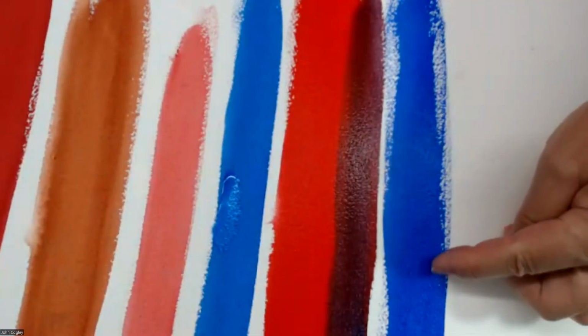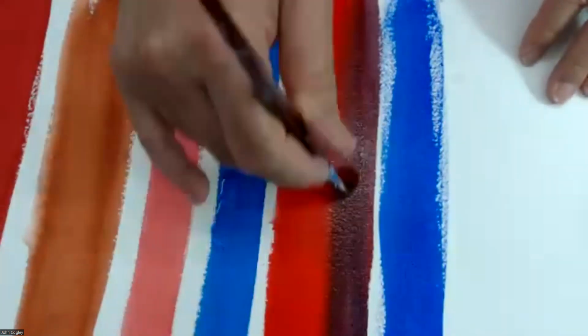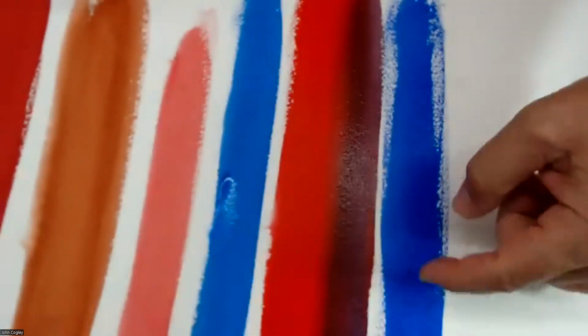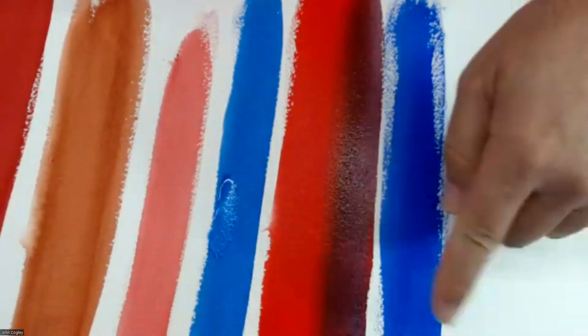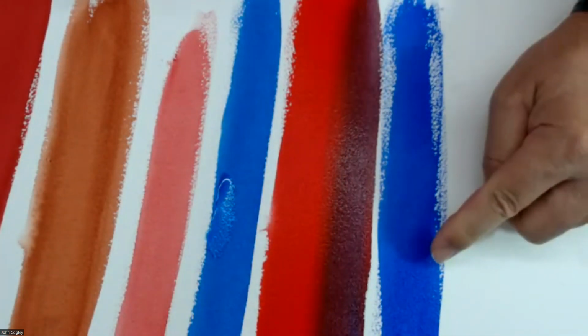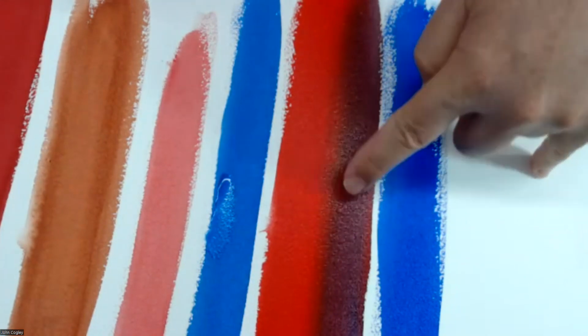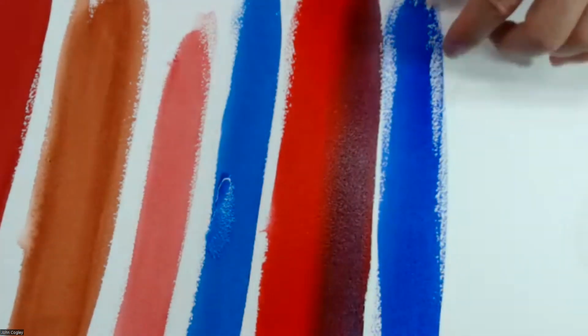So this is, what do you think that one is? That is maroon. This is this, and this mixed together. All right. So this is French ultramarine, and this is French ultramarine with pyro red. Wow.